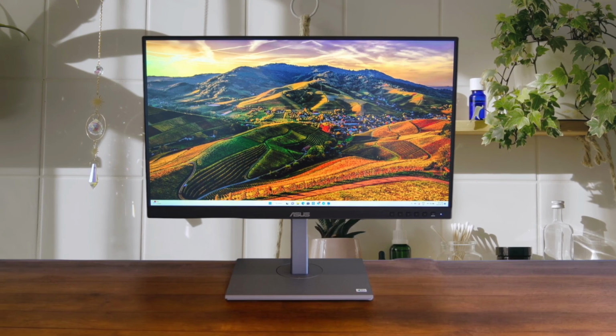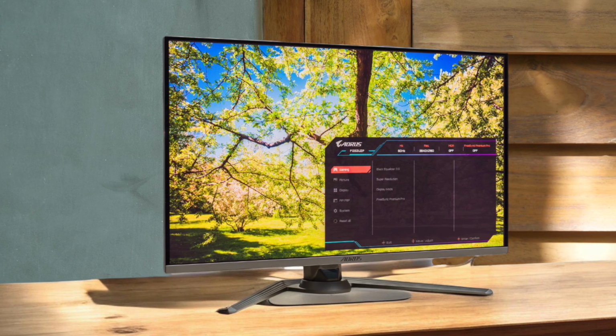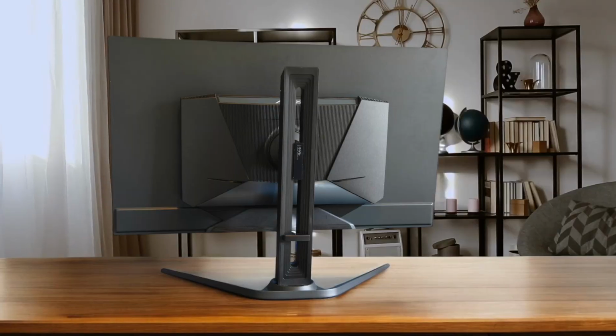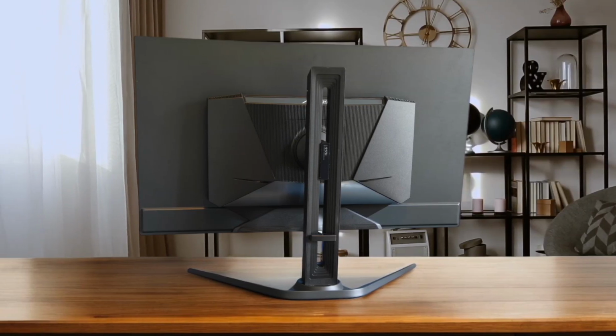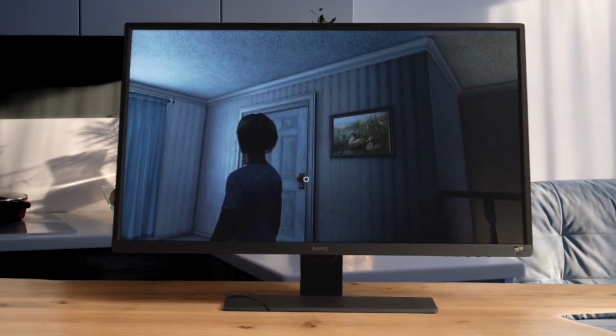That said, the other contenders have their own unique strengths. The Gigabyte FO32U2 Pro closely follows with its top-notch QD OLED panel, offering a breathtaking blend of 4K clarity and ultra-fast 240Hz refresh rate, landing at a solid score of 61.5.